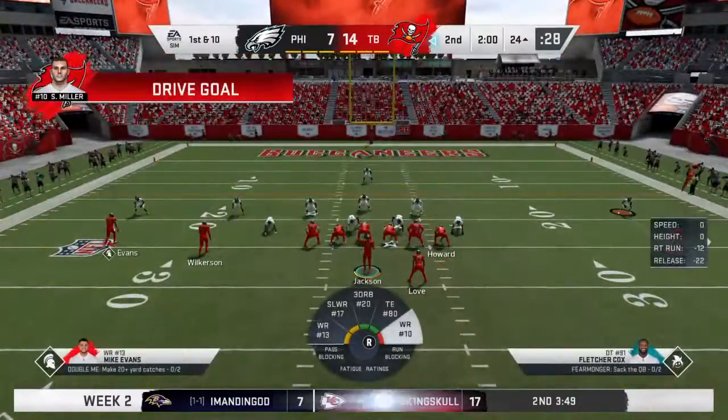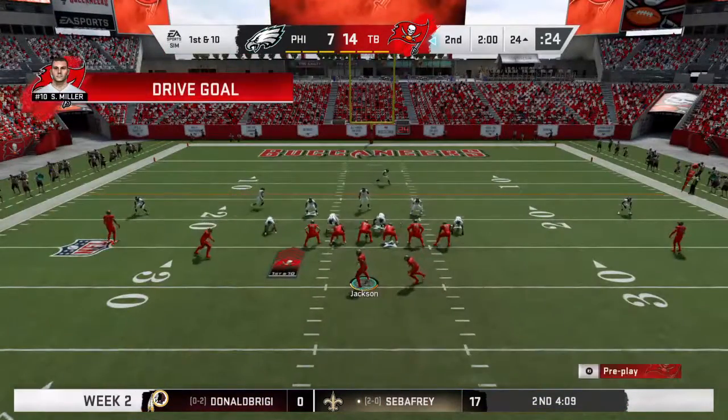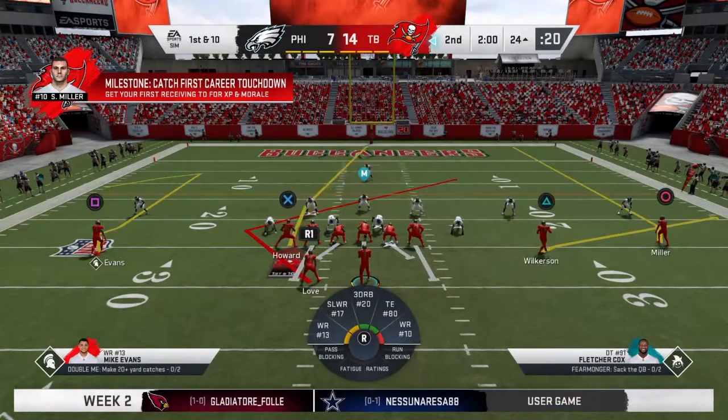A reminder, coming up at halftime, we'll head to Orlando. Standing by there, Jonathan Coachman. He'll have stats and scores from around the NFL in this second week of the regular season.